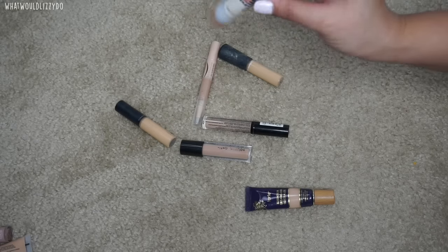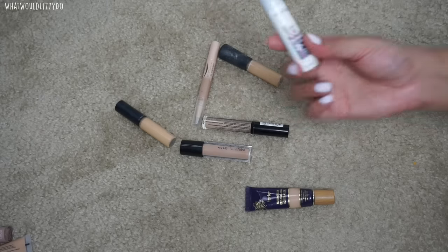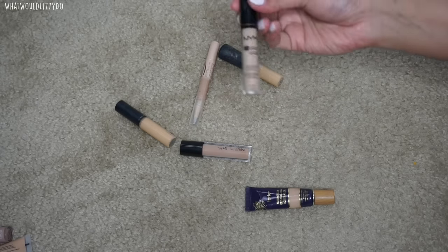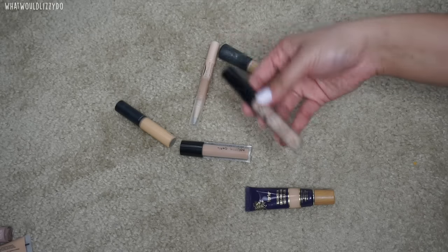This one is in the shade Medium Deep and this one works perfectly for me. I just stopped using them, but I do really like it. This is another NYX one. This one is in the shade Glow. This one is pretty light, so I'm just gonna let this one glow. I'm gonna let Glow go.